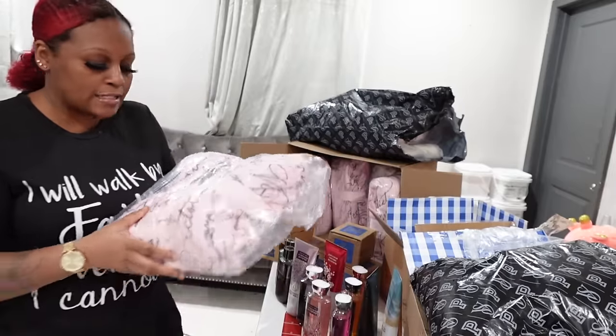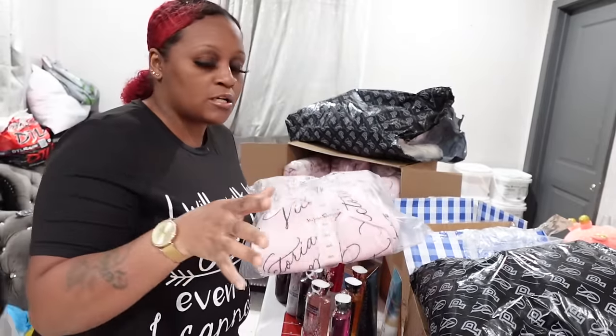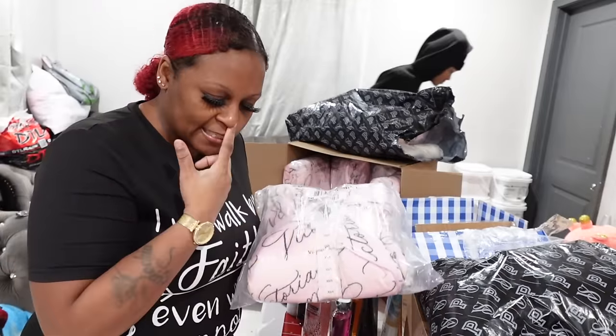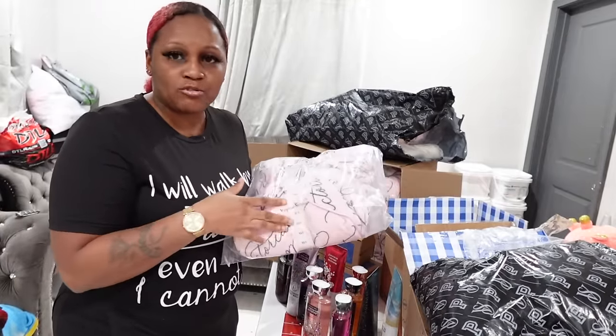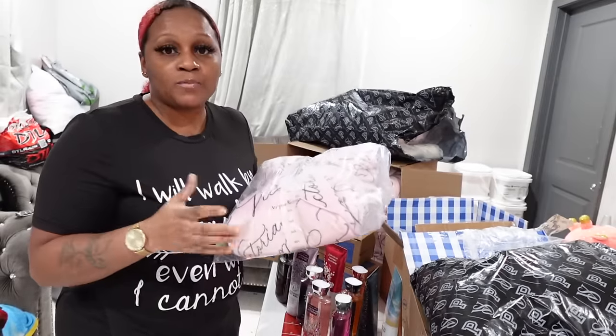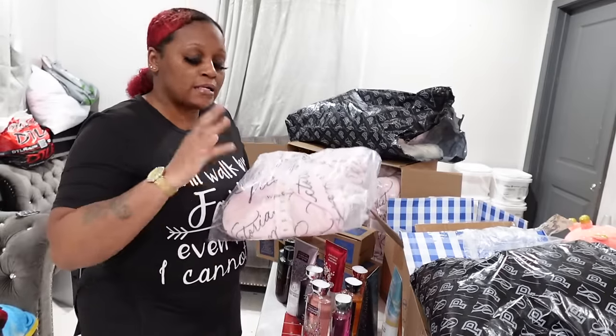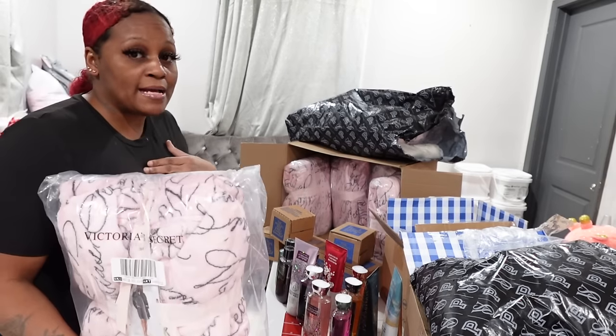I got different sizes. Extra small, small is one size. Small, medium, large is another size. Large, extra large, and then 2XL. I feel like an extra small person can still fit a medium or large, and a large person can still fit an extra large. So I kind of got different sizes to vary, because I already had mine on, baby. I got mine out already.